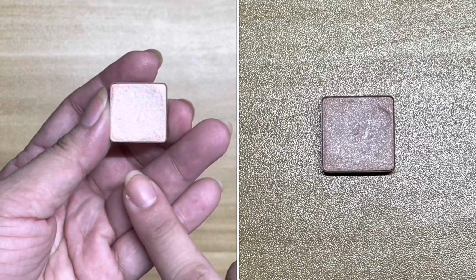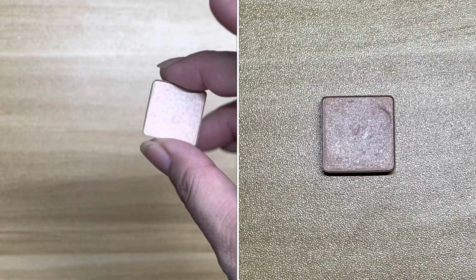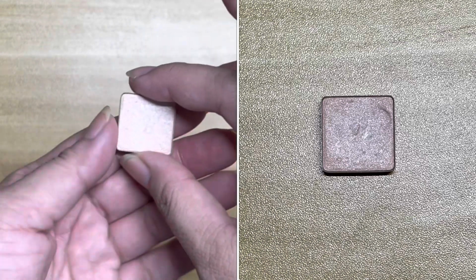This one, I used 12 times. So I've been focusing on this one compared to the other highlighter because I only used this 7 times in my first update. So total is 19 uses.